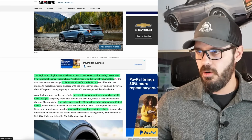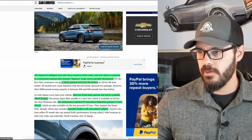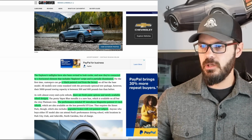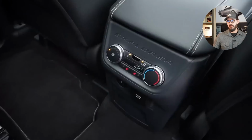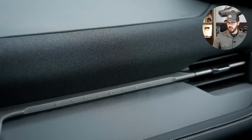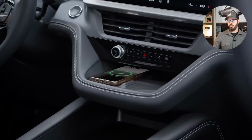The taillights have also been revised, and I do like what I see here. I'm going to compare this to the old one, and they look cooler, and now they're connected by a horizontal element that includes the Explorer script, and it's partially illuminated. You also have a black painted roof from the factory if you want it. That's an option now. I think it looks cool with the black roof, honestly. There are fresh paint options as well, and newly available wheel designs. Wheel designs, that's the key feature here, specifically with the ST.